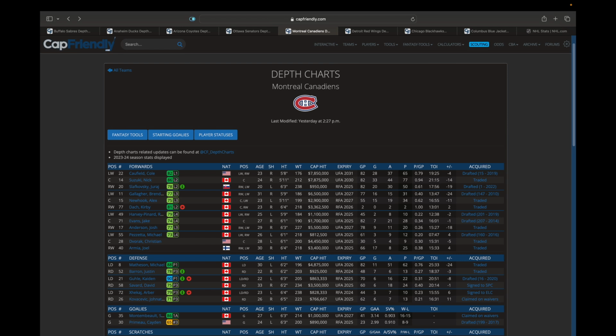But he didn't necessarily have a great season. The season was pretty meh. So yeah, all this to say that in the forward prospect pool, I think Joshua Roy is the only savior. Everybody else is from the third line down. That's how I see it.